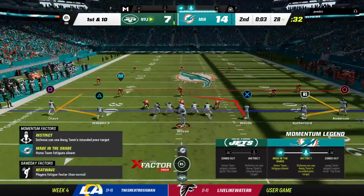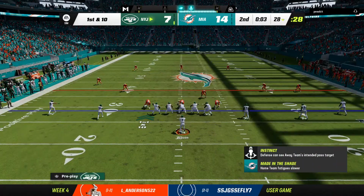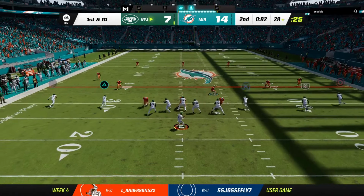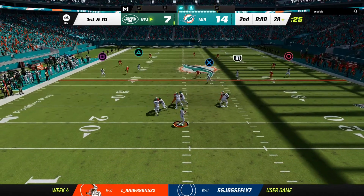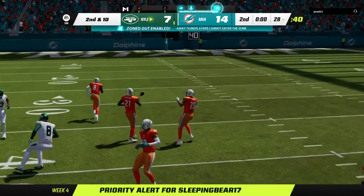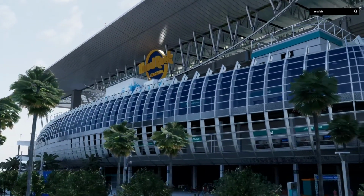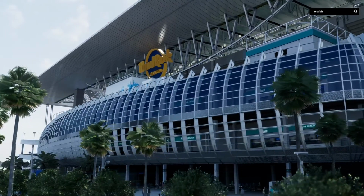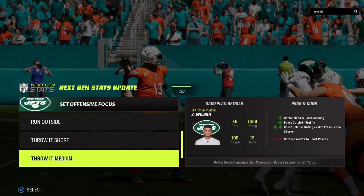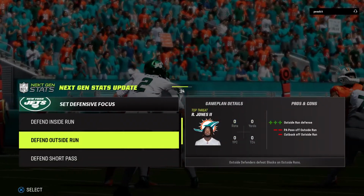Here we go. Final play of the half. It's Wilson, and incomplete on the deep ball. So the two teams will head to the locker rooms here in Miami with the Dolphins on top. As we go up to Orlando now and hand it over to Jonathan Coachman with our EA Sports Halftime Report. Take it away, Coach.